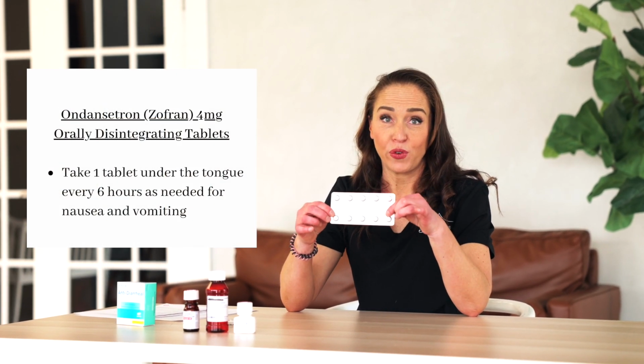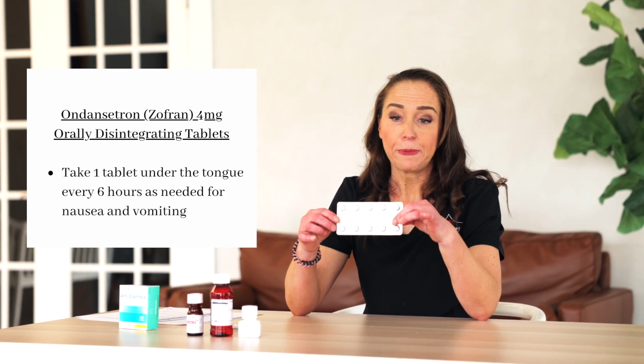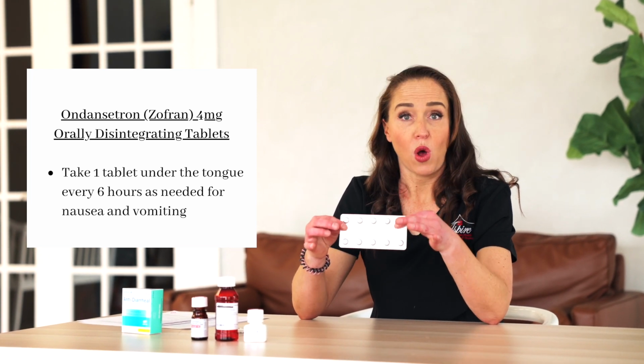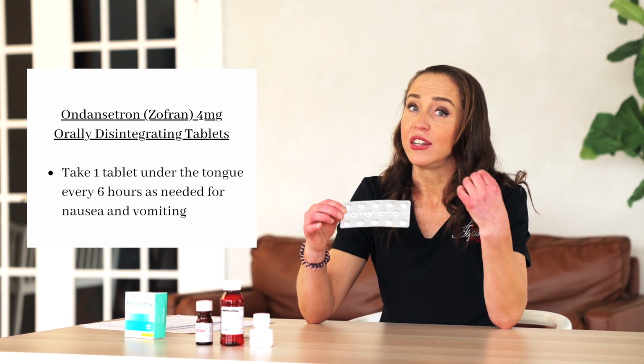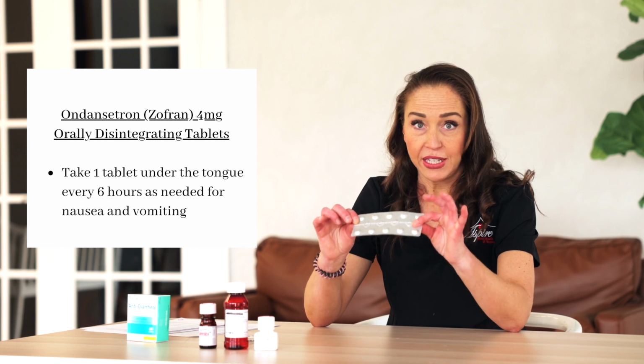Next on our list is ondansetron, also known as Zofran. Zofran is used for nausea and vomiting. Often at the end of life, patients are not able to swallow, so this is a medication that just goes under the tongue and it dissolves rapidly under the tongue. And this will help with nausea and vomiting.